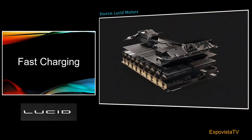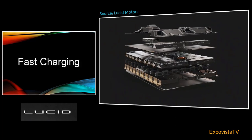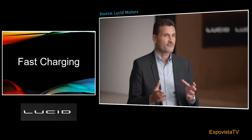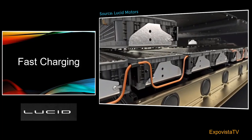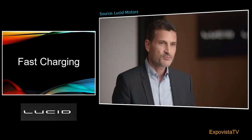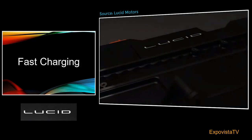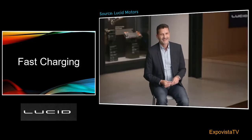Another aspect that's fully developed in-house is our 924-volt architecture, and that enables us to develop components that are both very, very efficient and also very, very powerful. The advantage of having a 900-volt architecture is that we can actually charge the car really, really fast. And that brings me to our fully in-house developed onboard charging system, the Wunderbox, as we call it. The Wunderbox is a real miracle, as Wunder stipulates.